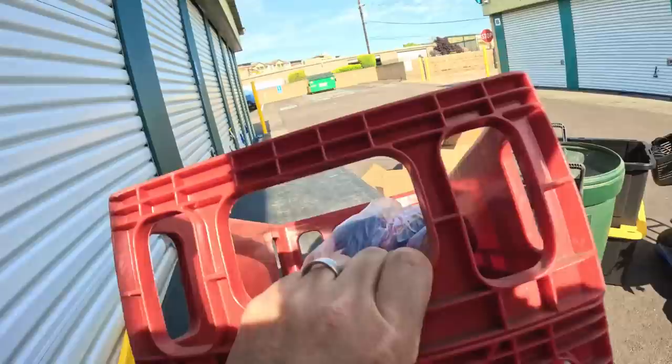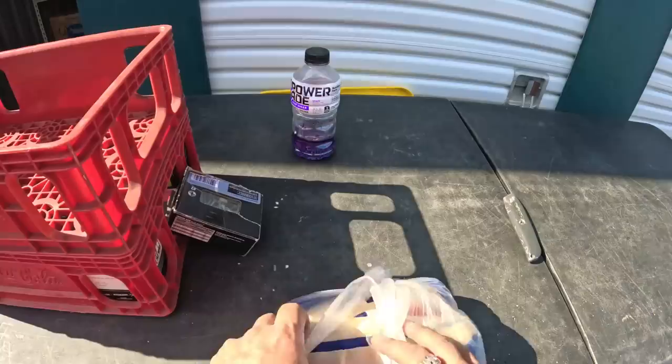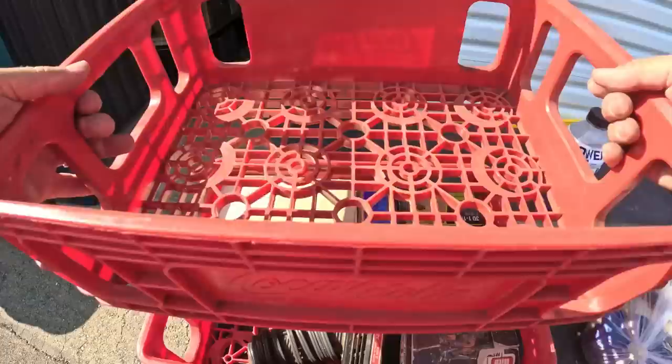There's an American flag. It's nylon. Alright, nylon. Just laughing because my friend Mike was making some predictions. If you saw the last video, or two videos ago, the last locker, he predicted that we find a military flag from service in this locker. He's giving me his predictions. That's not a military issue, but it is a flag.